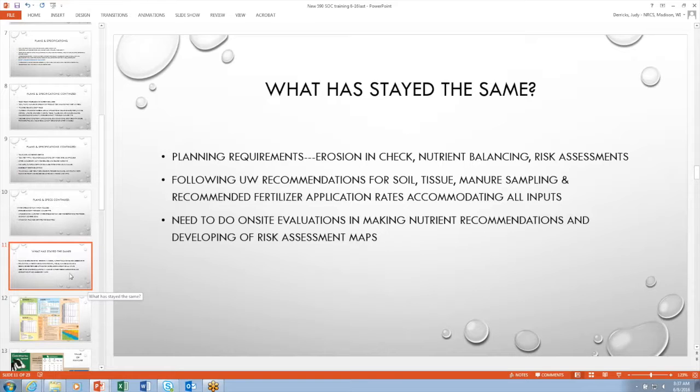So what we want to look at here is what has stayed the same in regards to nutrient management, and the things that have definitely stayed the same are that we have to keep erosion in check, that we have to do our nutrient balances with all inputs associated, and that we have to look at and assess all risks on a field-by-field basis. And the risks include surface and groundwater, runoff, and the same as they always have, just planning decisions that we need to be concerned with.